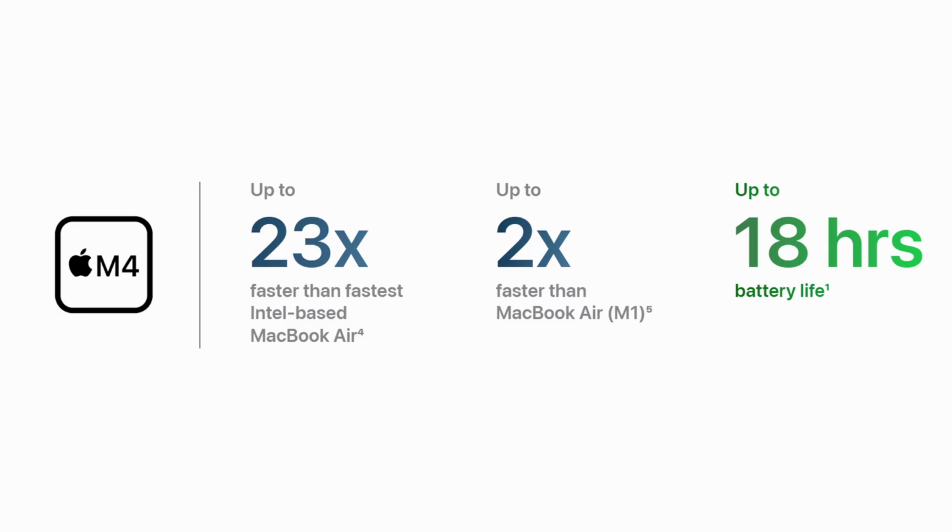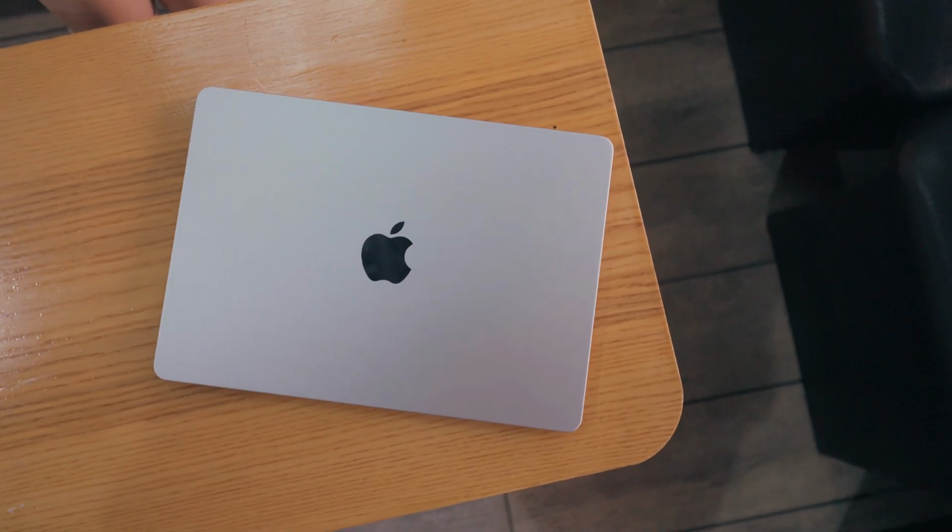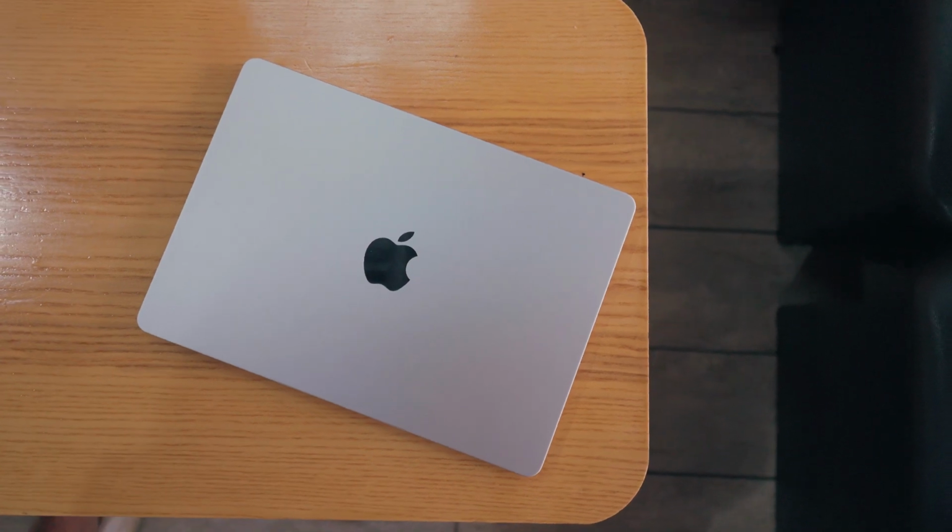And as far as the battery life, Apple's always been claiming that the MacBook Airs can get up to 18 hours of battery life on full video playback, which I thought was always a heavy statement. Still though, the MacBook Airs have always been really good on battery life. My M1 MacBook Air is holding up 5 years later, with 2-day battery life still.